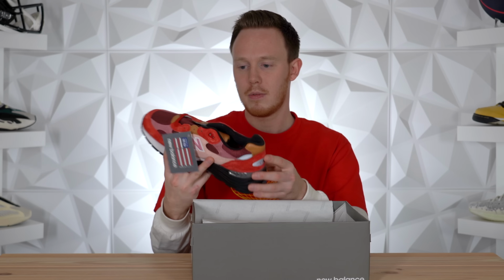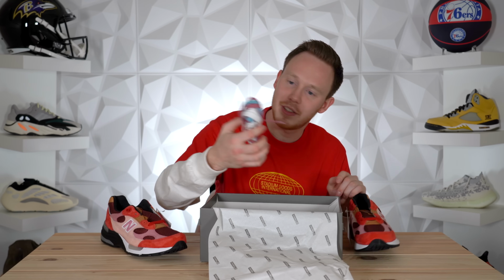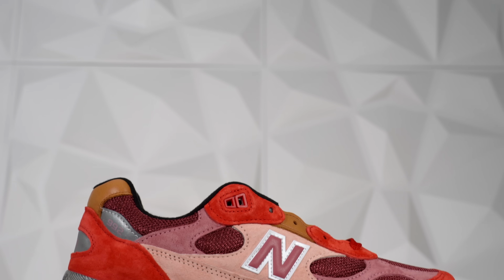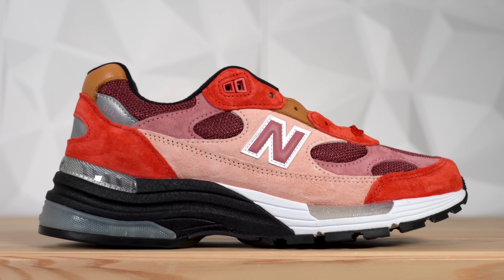Whoa. This is actually really nice. No way. It comes with a bunch of different lace colors too. Look at that. That's sick. Okay, let's look at the shoe. Let's take a look at the sneaker. So this is the Joe Fresh Goods New Balance 992. I don't know much about the sneaker, but that's what Google's for, so give me a second.